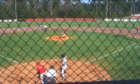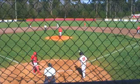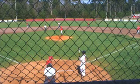Gorman at the plate. There's the pitch. That's a ball. Now a 3-1 count to Blake Gorman.